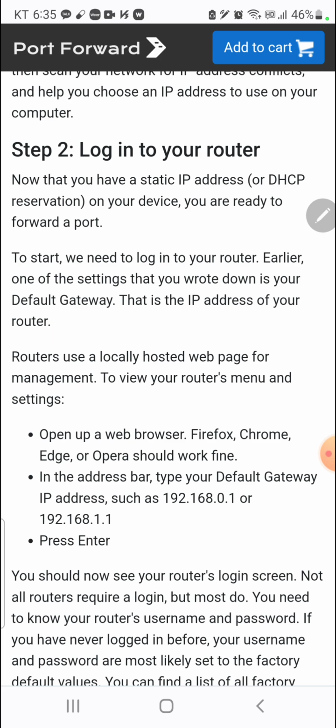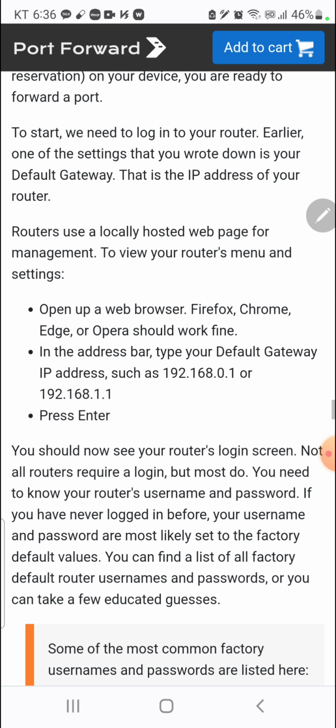To start, we need to log into your router. Earlier, one of the settings that you wrote down is your default gateway. That is the IP address of your router. Routers use a locally hosted web page for management. To view our router's menu and settings, open up a web browser. Firefox, Chrome, Edge, or Opera should work fine.